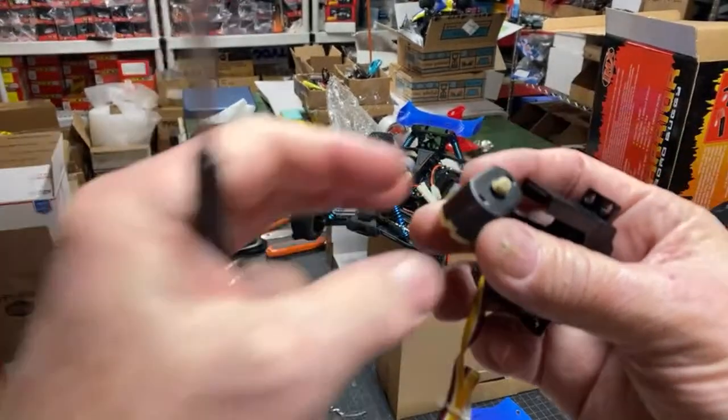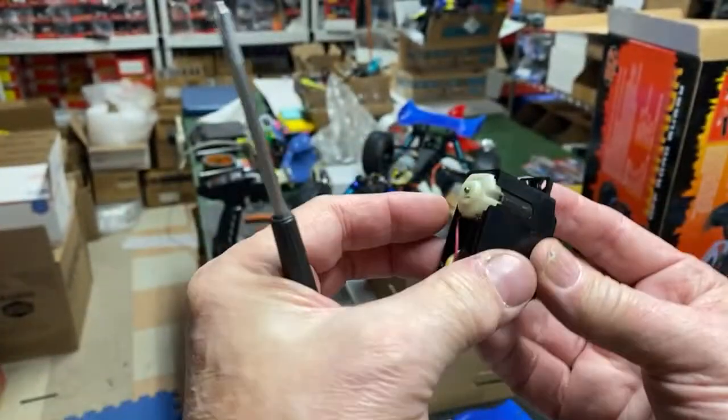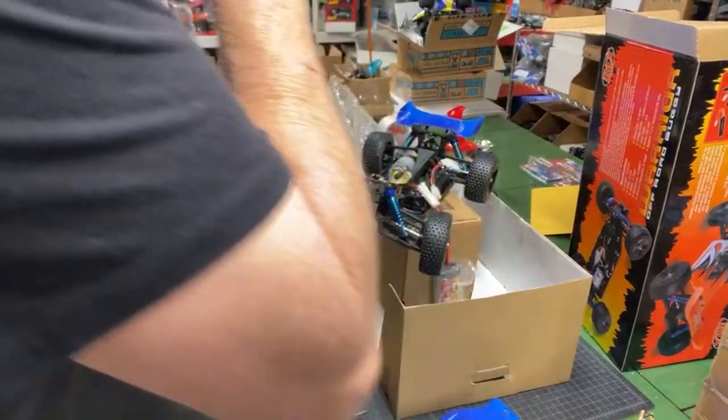That's what's really sad about it. But that's the servo. That's what a servo is. The new ones are a lot more micro. They've gotten better on them. All right.